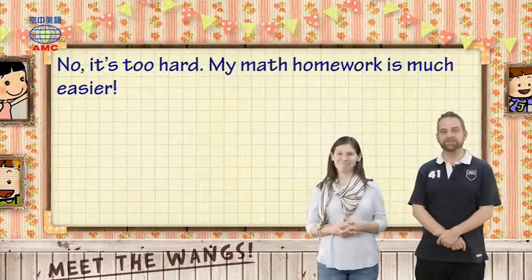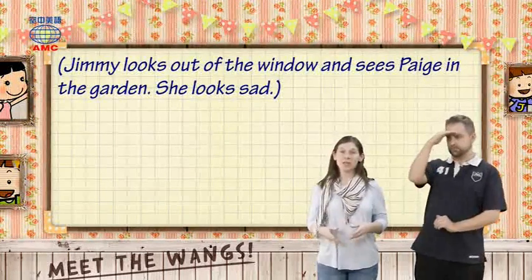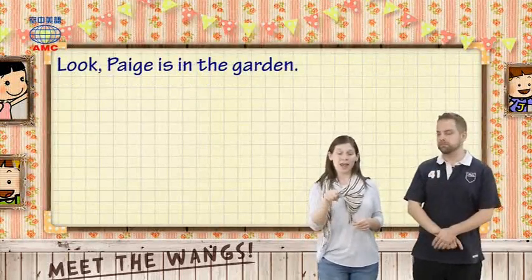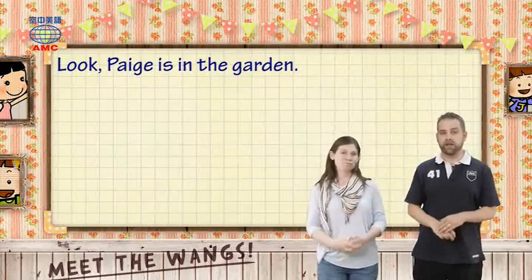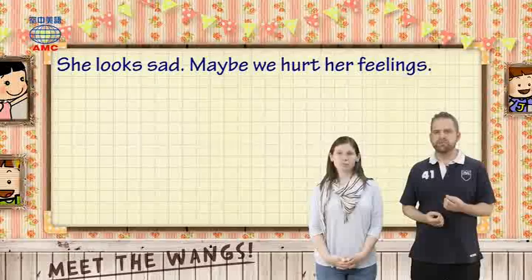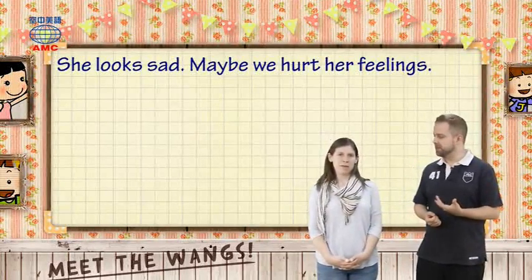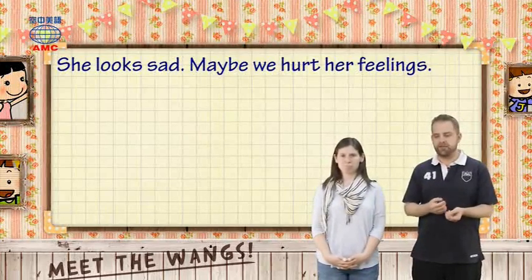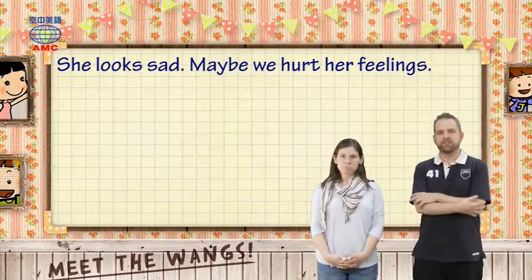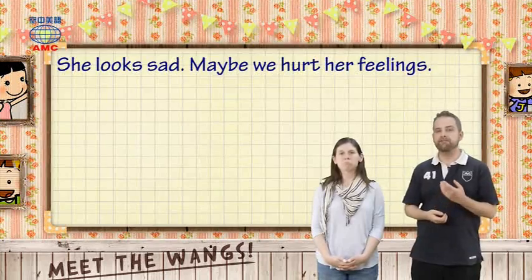Well, there you go. Now, Jimmy's now looking out their bedroom window, a new picture here. He can see Paige outside. He says, "Look, Paige is in the garden." Okay, so now Timmy will go and look too, and he will say, "She looks sad. Maybe we hurt her feelings." They can see Paige. Maybe she's sitting there not smiling, kind of not doing anything fun. She just looks a bit sad and upset. Okay, they say we hurt her feelings.